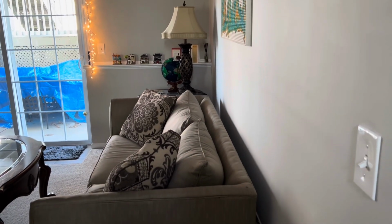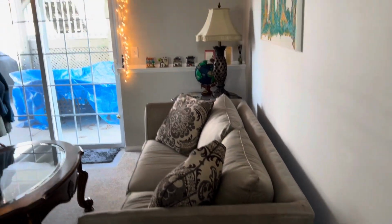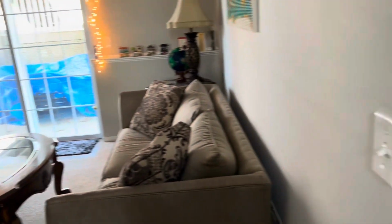Okay, so just coming on down the stairs here from the front door, we have my little living room area down here, and then it goes into a bathroom, laundry room, all that kind of stuff. But we're gonna go this way first. Let me zoom out, and this is just smaller personal stuff here.